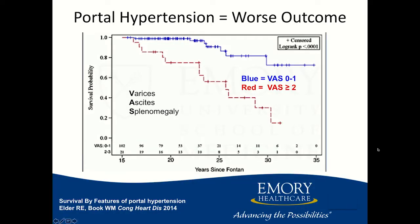This is work Rob Elder did with us here, looking at the presence of varices, ascites, and splenomegaly. And for those adult patients, to get onto this graph you had to survive to adulthood, so this is conditional survival to adulthood. Those patients who had 2 or more of varices, ascites, and splenomegaly did significantly worse than the patients who didn't have these features. This is about an 80-20 split. About 80% of the adults do well and don't have this clinical decompensation evident, at least not relatively early on in adulthood.